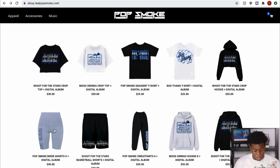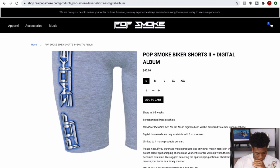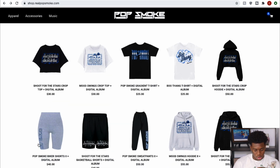Now we got Pop Smoke, we got the biker shorts 2. So this is Pop Smoke biker shorts 2. I don't think I remember the first ones. Got Pop Smoke around here. I mean, these are nice, you know what I'm saying? If you a girl and you want to get yourself right with something like that.